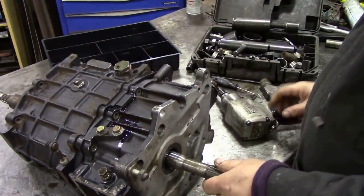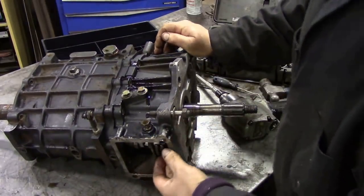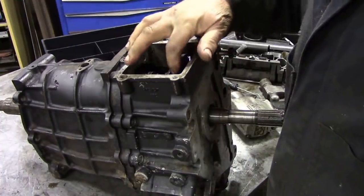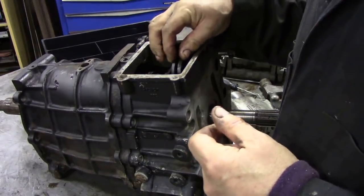Right, so let's have a quick look round. What can we see? There's no more bolts in. I've got the bolts out of there. This selector in here, don't knock the pin all the way through and drop it into the bottom. Just tap it lightly with a punch, and then all of a sudden you'll feel it come free.